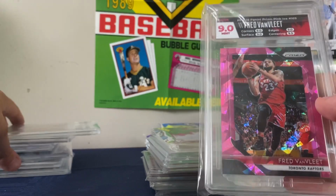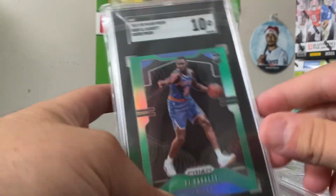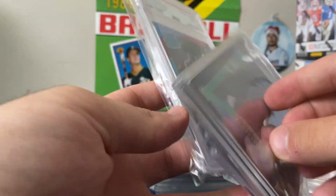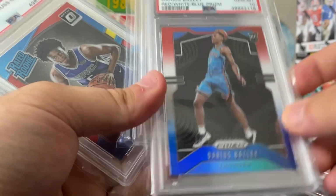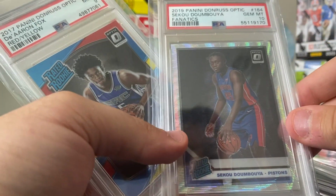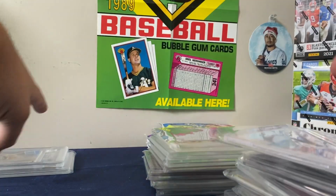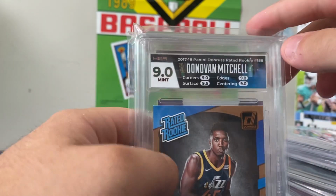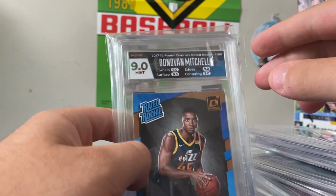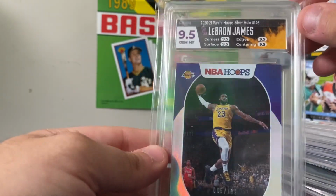I mean, it's a 9. I could do 100. Tyrese Haliburton, 960. RJ Barrett, 10. I do this for 120. Darius Bazley, 10, 60. Sekou Doumbouya, 10, 30. De'Aaron Fox, 9, 50. And last but not least, the last two slabs, Donovan Mitchell, 9. I can do this for 60. And then LeBron James at a 199. I would say like 400.